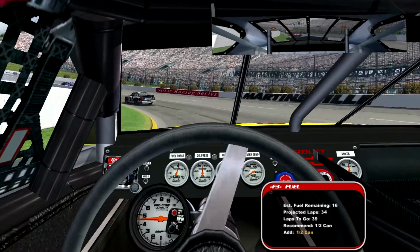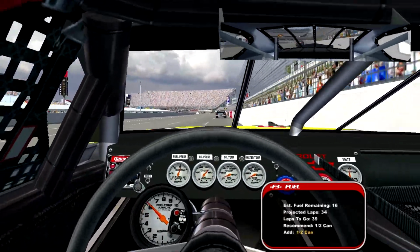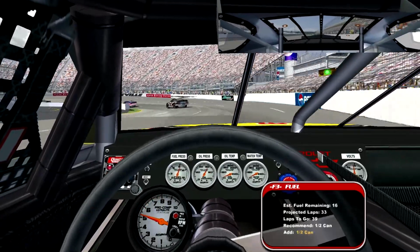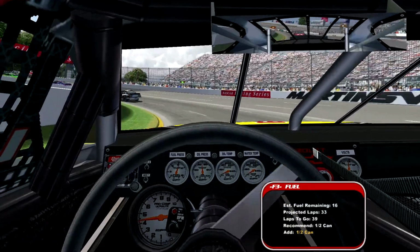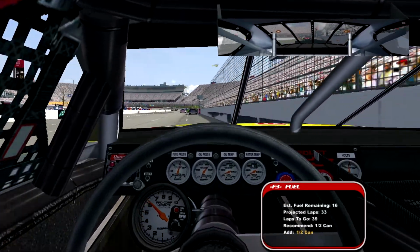But we'll be ultra conservative here. We might be able to run faster than them later in a run if they are really pushing their vehicles. They'll wear their tires out, and we may be able to reel them back in, especially if these lap cars go side by side, which at Martinsville they tend to do.